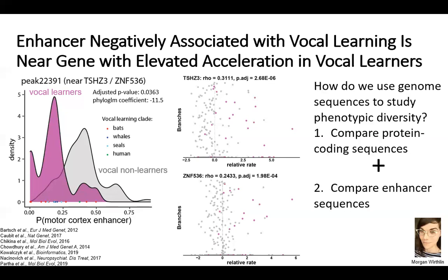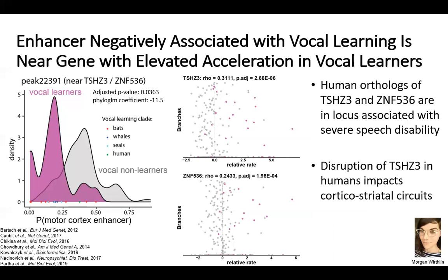And what that shows us is, as I mentioned before, we have two ways of identifying sequences associated with evolution of phenotypic diversity: one by comparing protein coding sequences, and another by comparing enhancer sequences. But by using these methods together and comparing the results, we can gain even more detailed understandings into the mechanisms through which phenotypes have evolved. So Morgan did some literature search into these genes, and she found that human orthologs of TSHC3 and ZNF536 are in a locus associated with severe species stability, and the disruption of TSHC3 in humans impacts corticostriatal circuits.